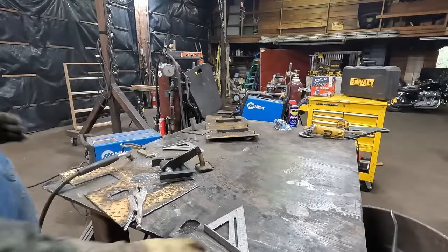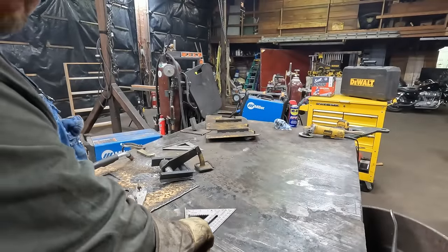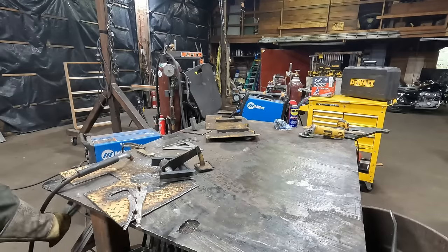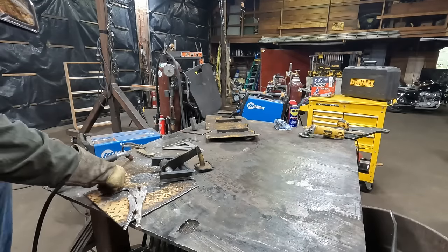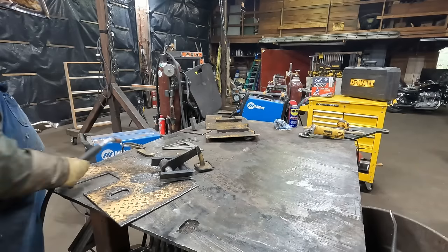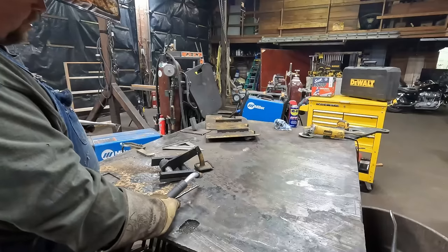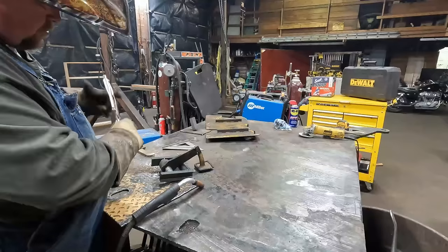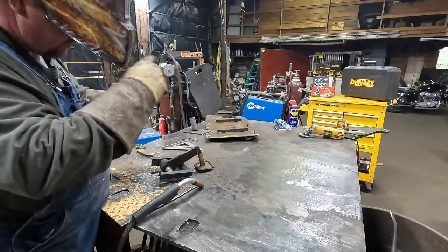So now we got our measurements. Know all the adjustments that I need to make. I've got to trim this out right here still a little bit. But I know where all this needs to go, and I can weld up and be done with this section. So let me get started.